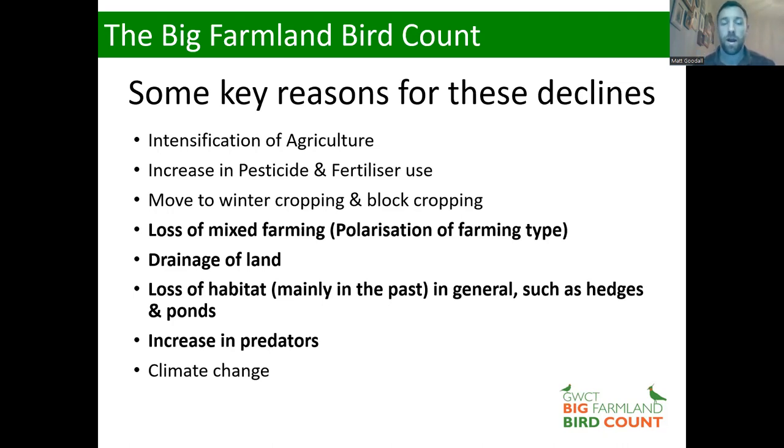But just to highlight, in Wales I haven't highlighted the intensification of agriculture, and I haven't highlighted the increase in pesticide and fertiliser use. Only about 14% of Wales is arable farming. In the rest of the UK, and certainly maybe the south and east of England, which is dominated more by arable, the intensification of agriculture and the increase in pesticide and fertiliser use has had that influence on farmland birds. But in Wales it's slightly different because we've gone away from arable farming, we've gone away from mixed farming. At one stage, most livestock farms would have had some spring cropping to help feed the livestock through the winter, and we've lost all of that.